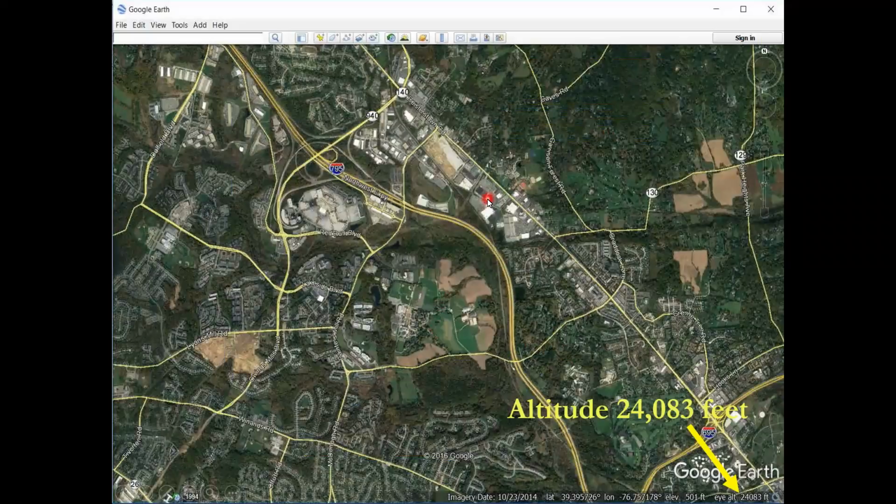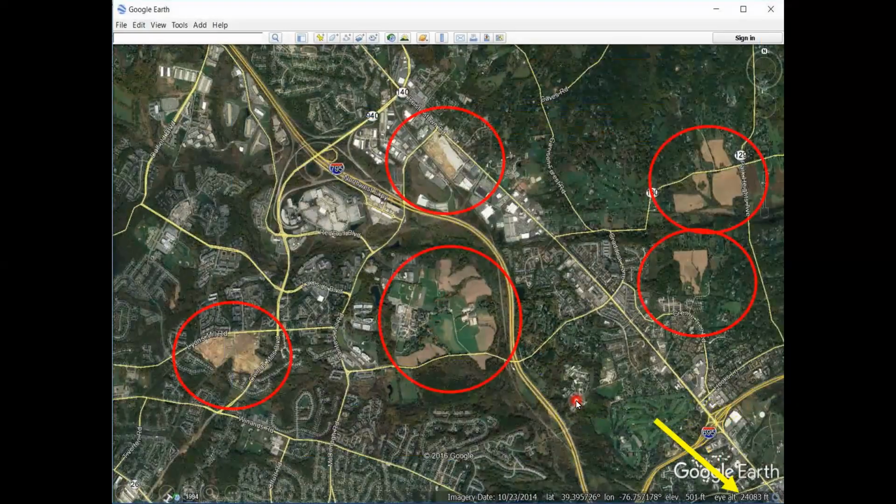Once you've got Google Earth up and running on your computer, take a high altitude look at your area. Each of the yellow to tan areas that you see circled here could be exposed soil, but each could also be a farm field, a mine, a construction site, or some other area of exposed soil. The next step is to zoom in from the 24,000 foot elevation for a more detailed look at each of these areas.